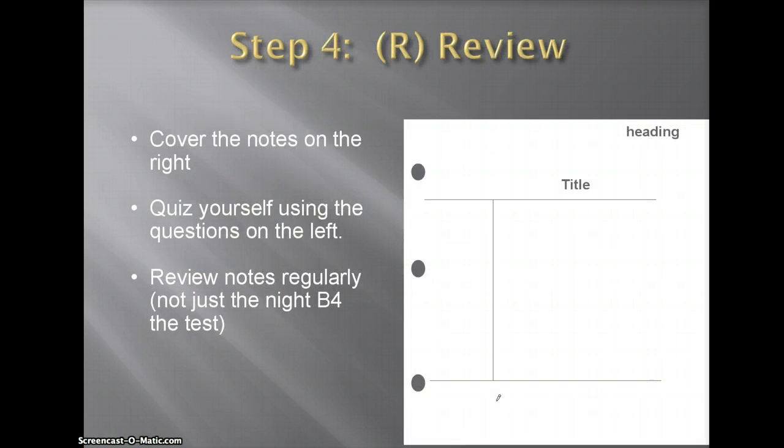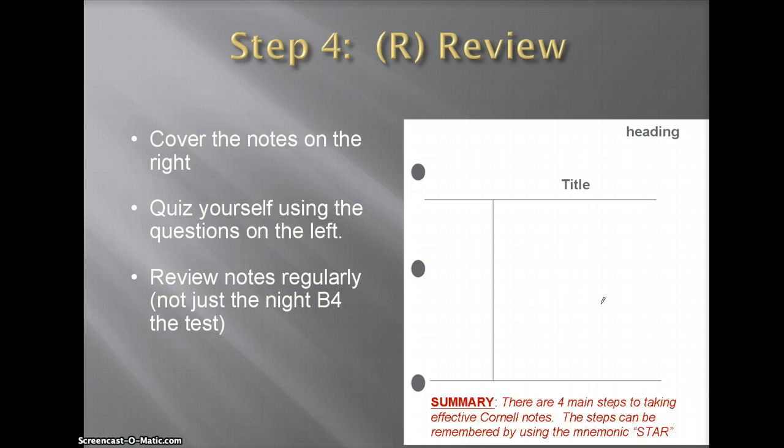Finally, we talked about earlier, the R in STAR stands for review. What you want to do is cover this side of the notes here. You don't want to exit out, but you want to put another piece of paper there, your hand there. You want to cover the notes on the right, and then quiz yourself using the questions on the left and see if you can answer those. And then you want to review notes regularly, not just the night before a test. If you do that 5 minutes every night, you're going to be good. You don't need to do it every night for 30 minutes, just 5 minutes every night, and that's much better than studying 30 minutes or an hour the night before a test or right before a class.